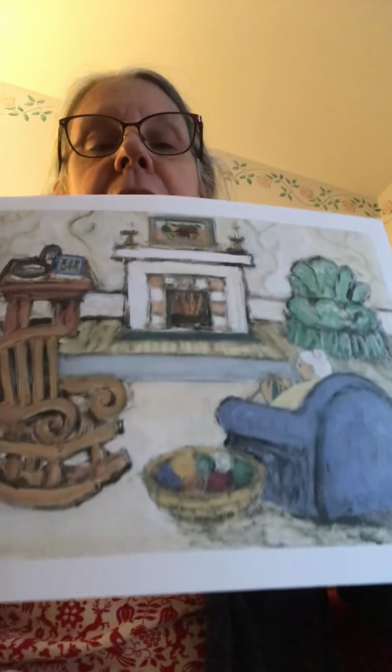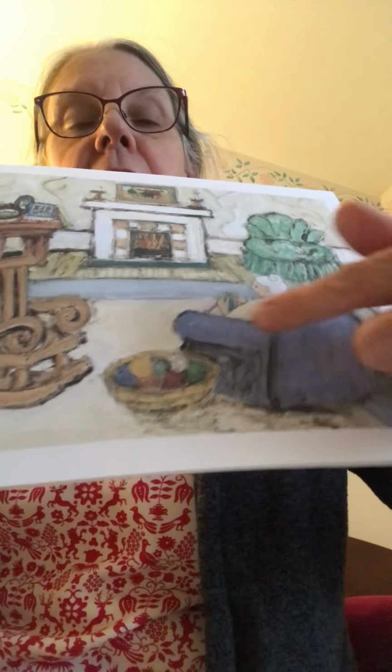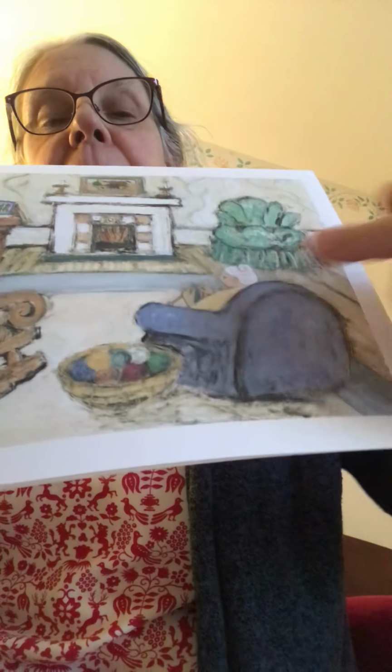And in her basket of yarn, she found 4 shades of blue wool. And she knew that boy had the blue coat, remember, and the blue boots. So she began to knit. And there she is in her nice cozy living room with the fireplace going and her nice chair. There's a big basket of balls of yarn, and here she is busy with her knitting needles. She got right to work. She had a good idea in her head, didn't she?